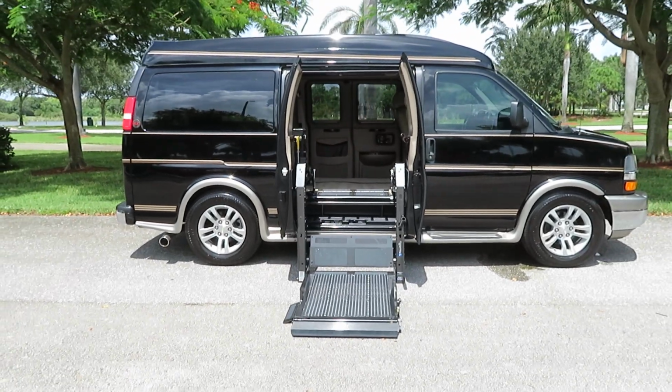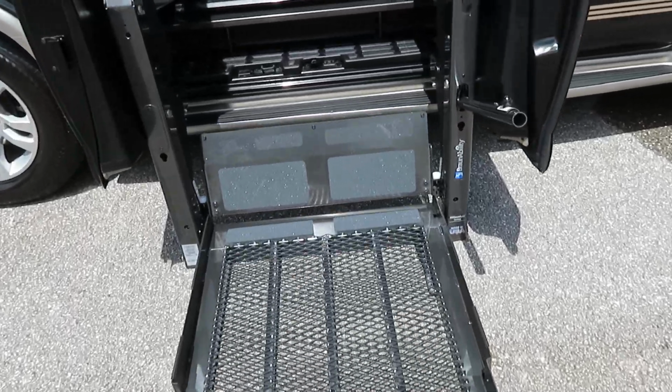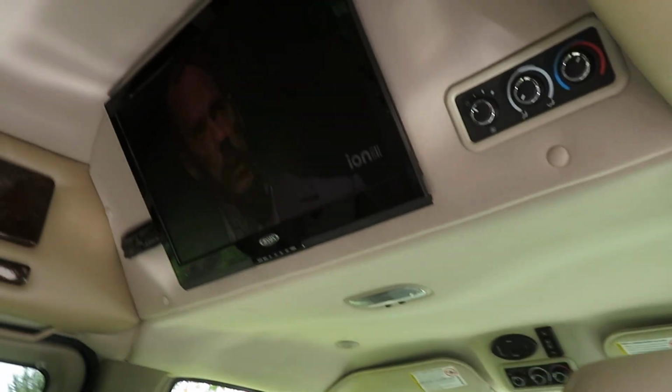Gorgeous black high top 8-door conversion. Braun ability, 750 pound lift. I'll show you how everything works on this van. It is in brand new condition. Look at this thing. Immaculate.